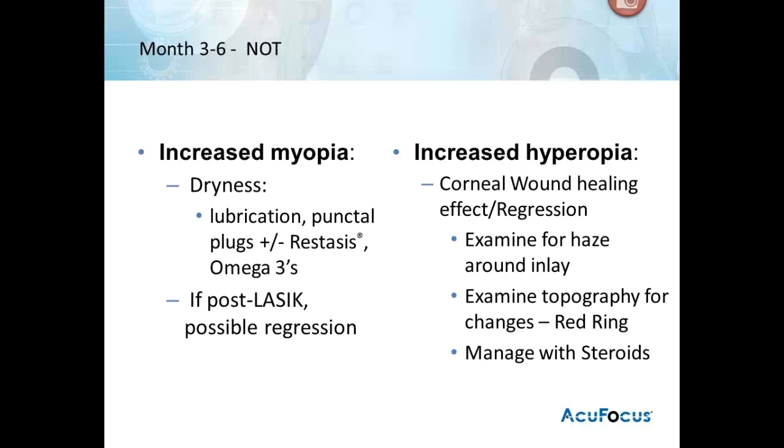Or it could be regression. Again, if you've done LASIK on a patient and they were a high myope, you want to make sure that prescription hasn't regressed and they haven't gone back to being more myopic than you expected. And if they're more myopic, their distance vision isn't going to be as good. If they have become more hyperopic, it's one of two things. One option is regression, and if you have done a hyperopic LASIK, it could very well be that they've regressed back, and that's the issue right there.